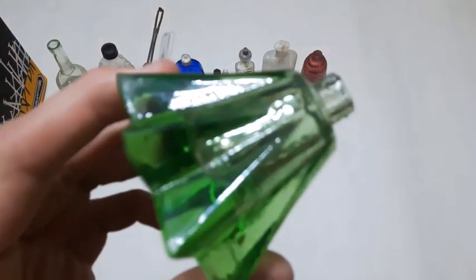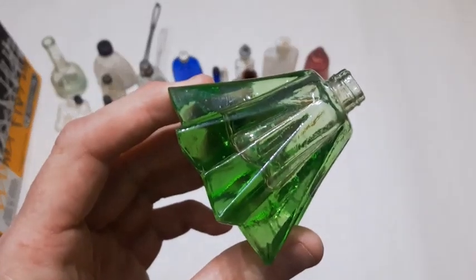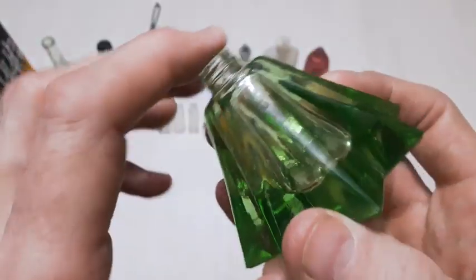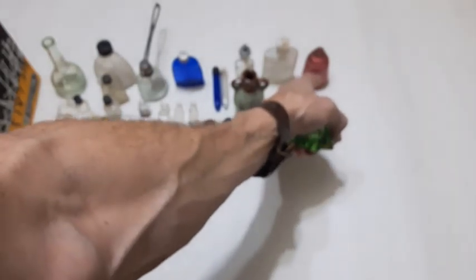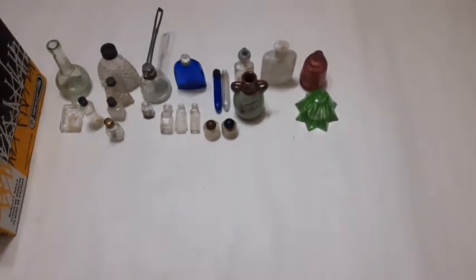Alright, so here's this one here with the lights on. Still a nice color even with the lights on. And I dug this one up about, I don't know, 5 minutes after I dug up that red one there, actually. Right at the same time, same dig. So that was pretty cool. Two nice finds in a row.